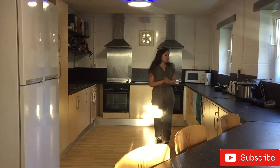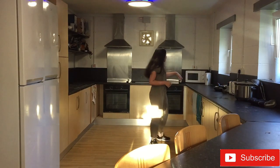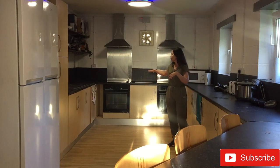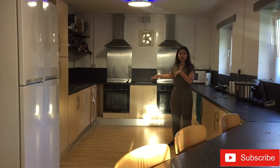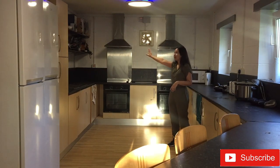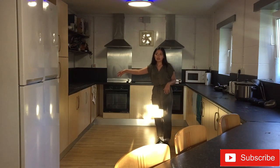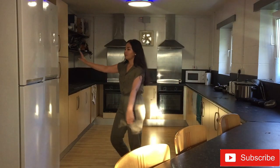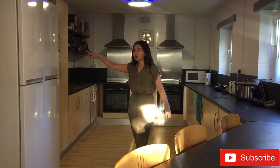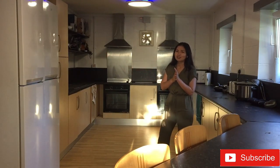Right, and then there is a toaster. What else? Kettle included, microwave, and all these things. And also there are 2 hobs to use. Right, what else? There is another kind of shelves to put your things there. There is a sink and 2 fridges you got here. And again, you can use about 2 shelves just for yourself. And it's quite okay. I think it's quite enough.